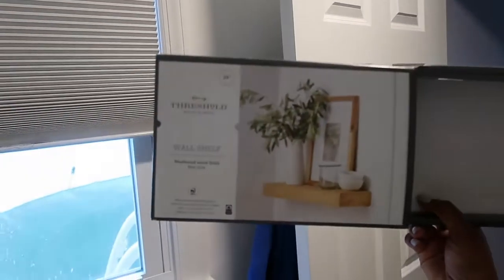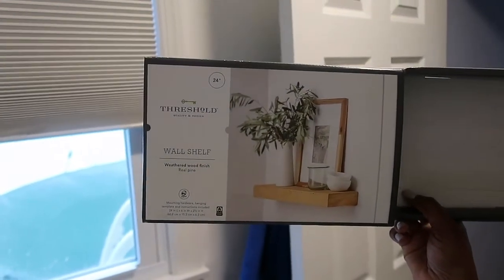I purchased the floating shelf from Target, and it was $30 each. I picked up 2 of them, and this one is the 24-inch. It is in the pine color, but I think I am gonna go ahead and paint it as well, the black. I got the color Blackout from BEHR. So you'll see that also in this video. So we're gonna do that.